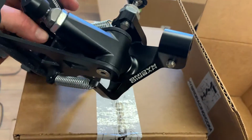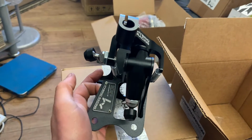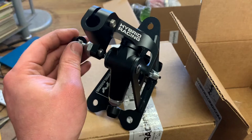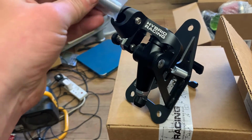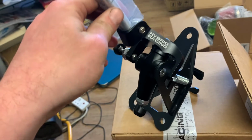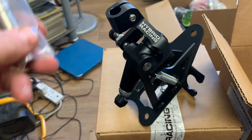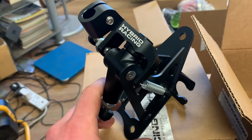I'm trying to work out in my brain. There we go. Oh yeah. Now I'm led to believe that this modification is absolutely fantastic. So I have not tried this part myself. I've tried various other shifters. I've not tried this part myself, but I've been speaking to the guys that supply these parts to me, and this is genuinely one of their best sellers.